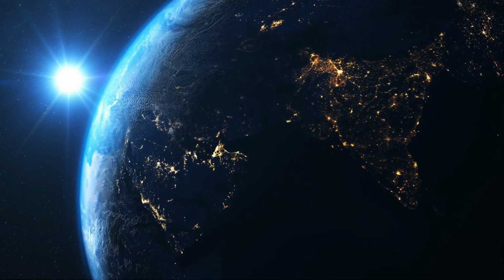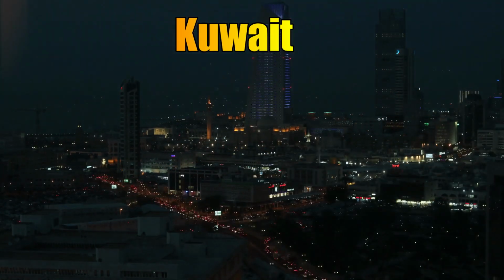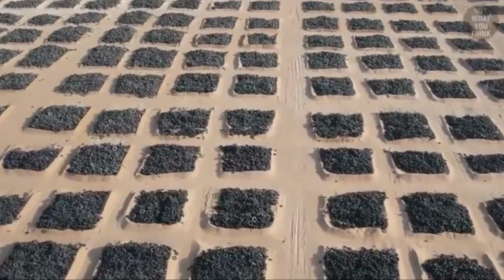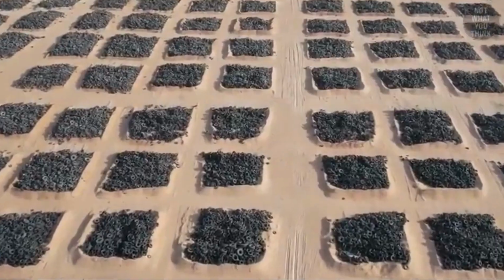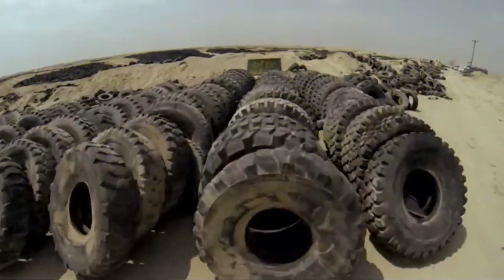But if this graveyard was in a third world or developing country, it would make sense. Kuwait, which is considered one of the richest countries in the world. What is its purpose here, and why has Kuwait been collecting them continuously for the past 20 years? And finally, what is the purpose of using used tires?